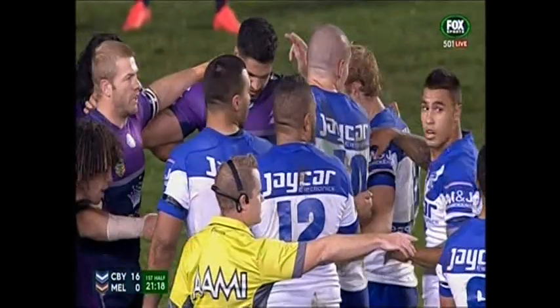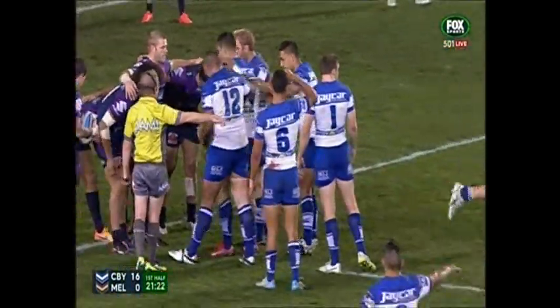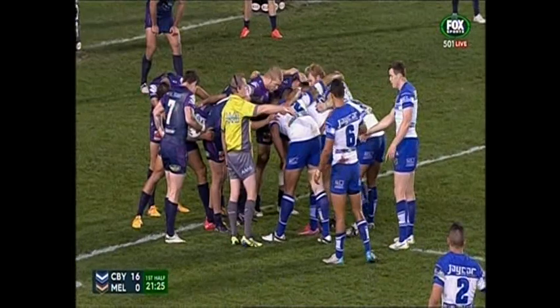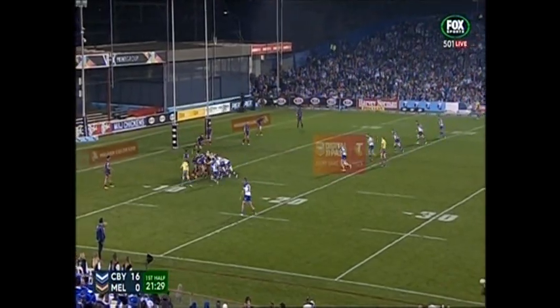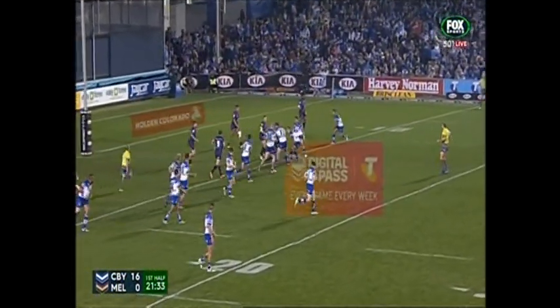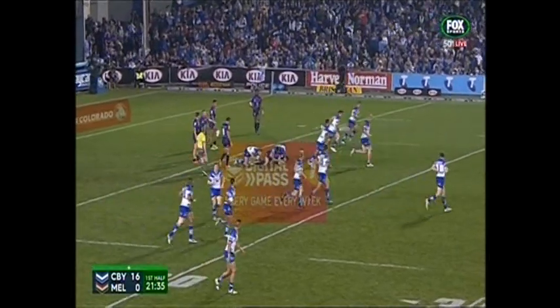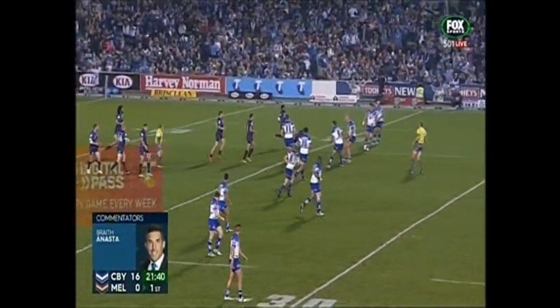Well, the Storm are lucky that the Dogs came up with an error there, because I don't know if they were going to hold them out for another 3 tackles after the Lloyd Perrett run got them onto the try line, basically. Wait here. Wait. Ball. Out. Out. Oh, push in the scrum as well. Melbourne come away with it. Cameron Smith packing in there in the lock forward position. But the Dogs trying to do it in every way at the moment.